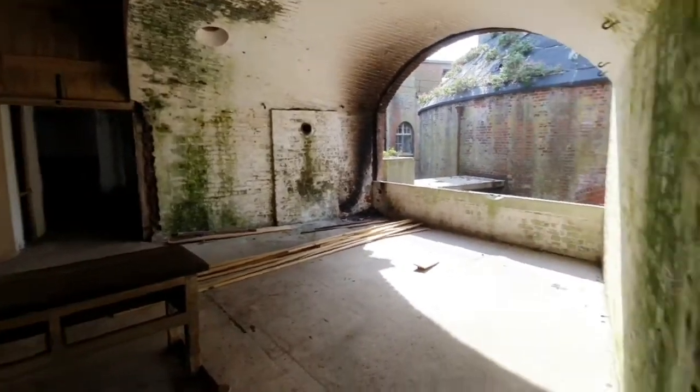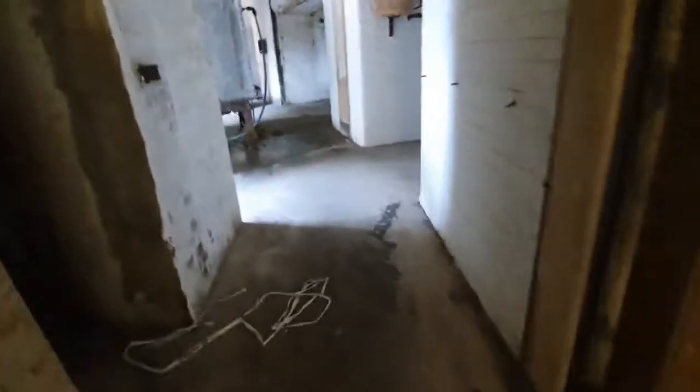Yeah, so there's not really any point in going through there, is there? Unless you want to test your crawling abilities. No, not particularly. I think I've done enough of that just recently. Woohoo!